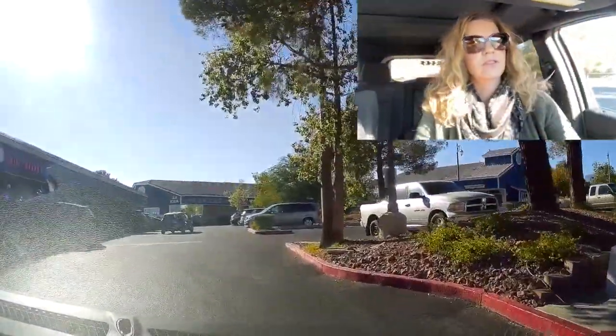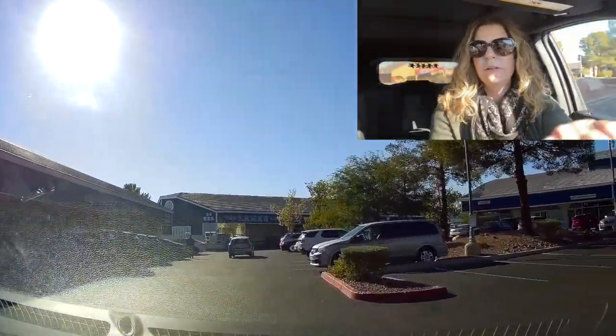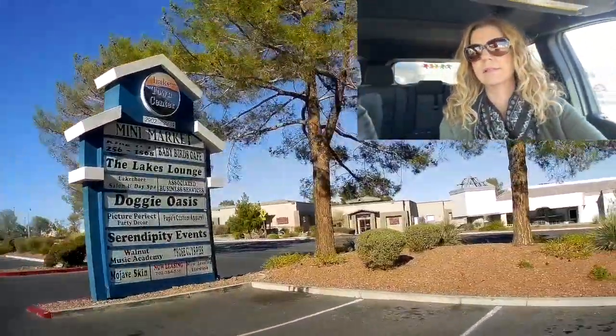The Lakes Lounge has been around since the community opened. I'm gonna get out and take a video tour of this little shopping center, and then we'll continue on driving around the lakes.